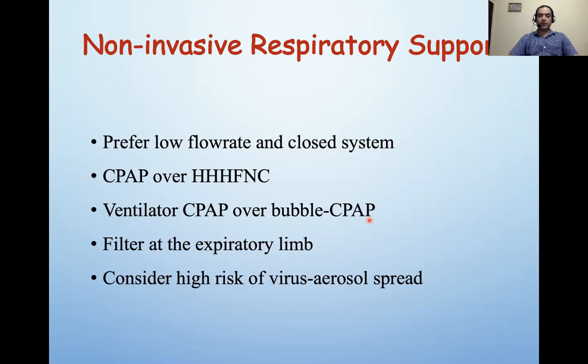This is because if the neonate deteriorates, he can be ventilated on the same machine with the same circuit without changing the circuits and thereby without increasing the risk of infection. One can also use a filter at the expiratory limb to limit the aerosol spread and spread of the virus. One should always wear full PPE while caring for such babies to be safe.